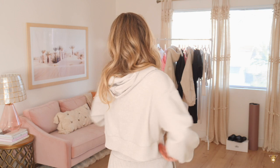Like the material is kind of ribbed or like a corduroy look, but it feels like pajamas. It's amazing. I love the color. This bone color is everything. It's so classy. So classic, so neutral, so boho vibes. I'm so into it. I like the cropped little sweatshirt.